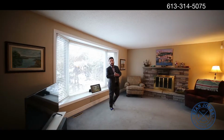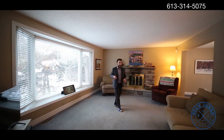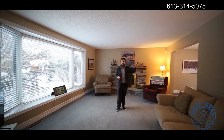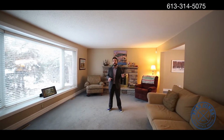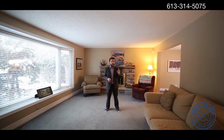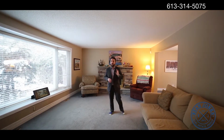All right, so here on the main level of this bungalow, got a nice big living room, big bay window, lots of natural light, just off the dining room, which is just off the kitchen, overlooking this nice wooden deck in that big backyard I mentioned, which also has a storage shed and enclosed gazebo. Also on the main level, you got two good sized bedrooms, full bath.